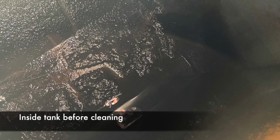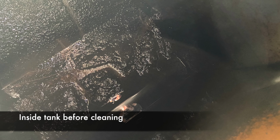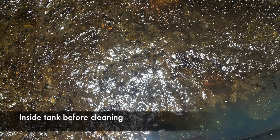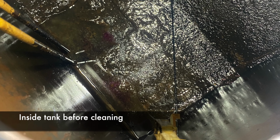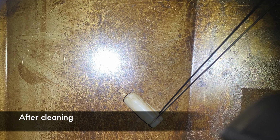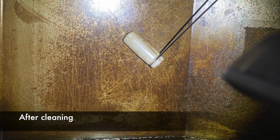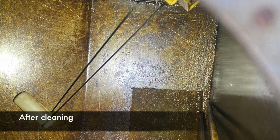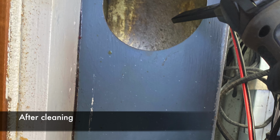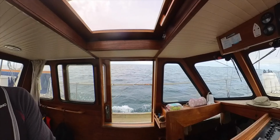Here you can see how the tanks looked inside before he cleaned them. This is after he cleaned them. It took half the day and it cost a fortune, but I had no choice. Now I was ready to sail home again and to really start the season.